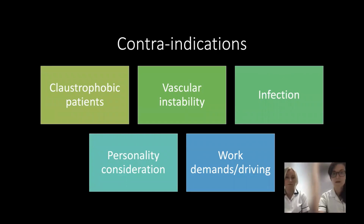So there are some contraindications to the use of SIMS. Patients with claustrophobia, vascular instability, infection, work demands and driving. So patients who are being assessed for SIMS are generally in such a bad way that they can't drive or work anyway, but it is a consideration.